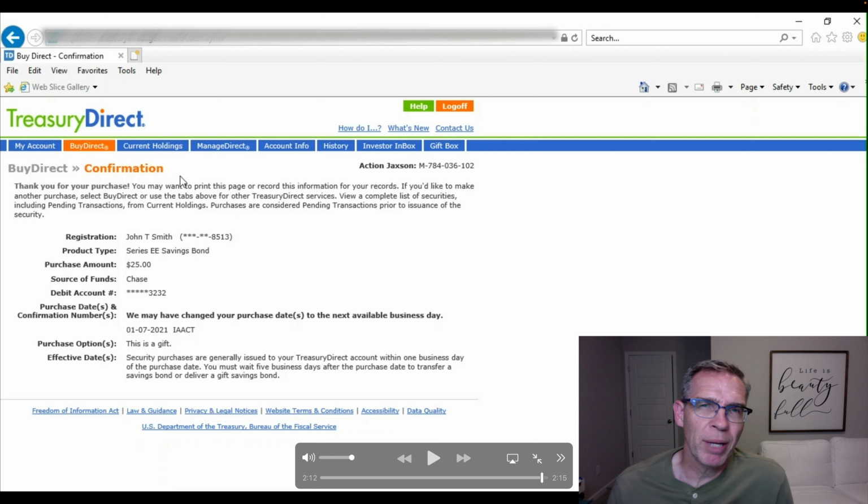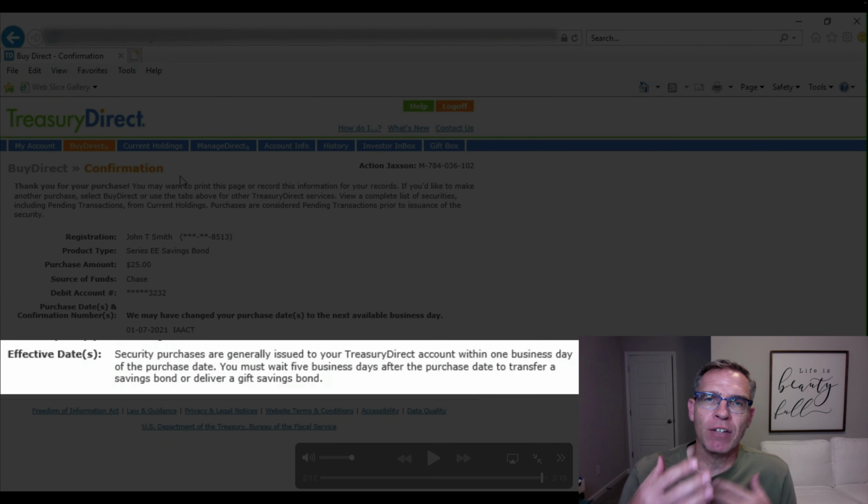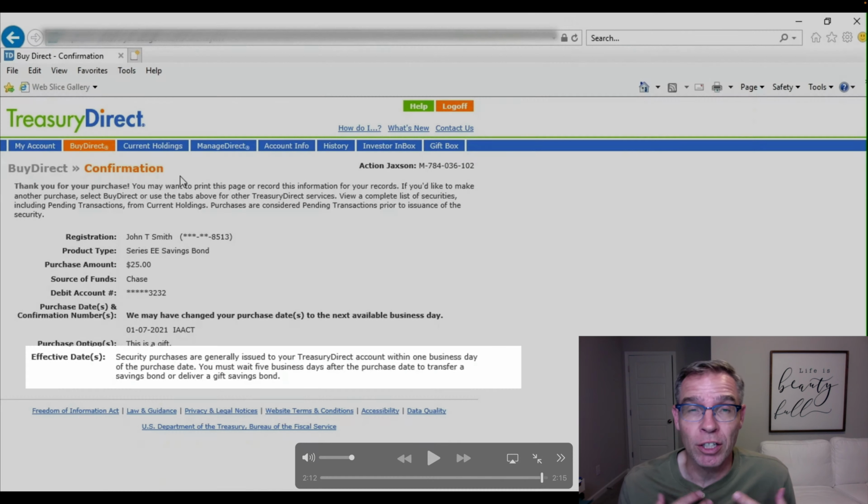Now, one important thing about these gifts is that you have to hold it within your gift box in your Treasury Direct account for at least 5 days. That just gives the government time to process your purchase in case for any reason there's not enough funds within the account that you're pulling the money from. The government can go ahead and cancel this bond before you go ahead and pass it on to the gift recipient.